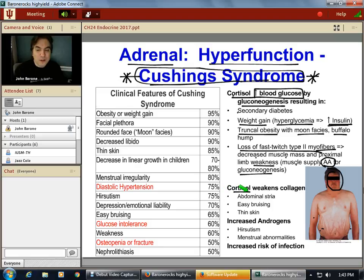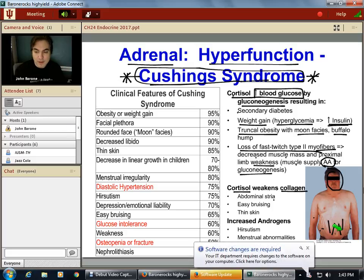Now, cortisol also weakens collagen production. Collagen doesn't get produced properly. And sure enough, you get this abdominal stria. So you notice these purple, red stria? Look at these streaks here. They look like stretch marks, don't they? So you get these abdominal stria. You get very easy bruising and very thin skin. So cortisol is anti-collagen. What else? It also increases androgen, so you tend to have hirsutism, get very hairy. And of course you can have menstrual anomalies as well from high androgen.